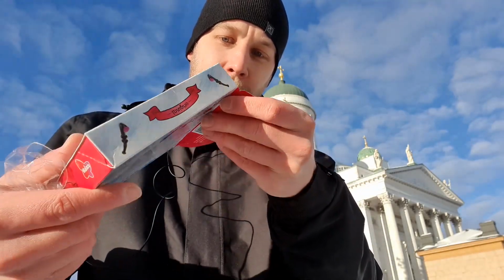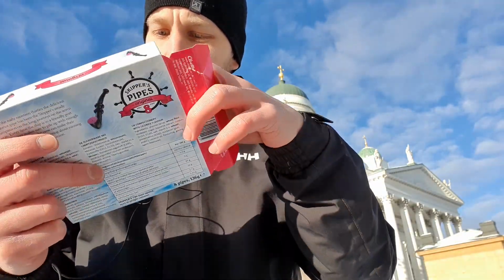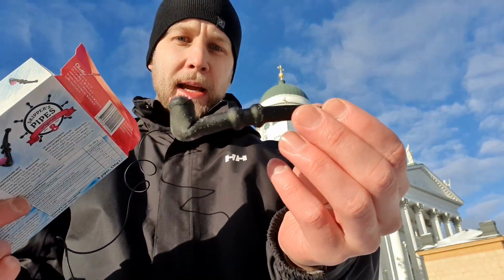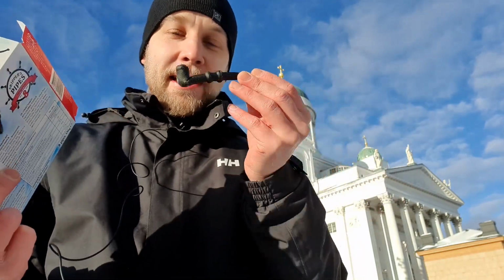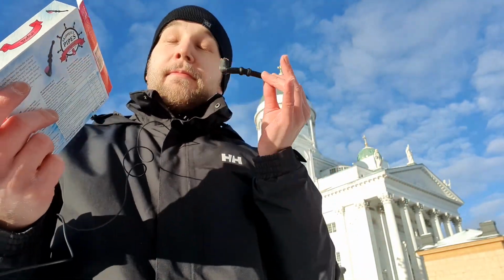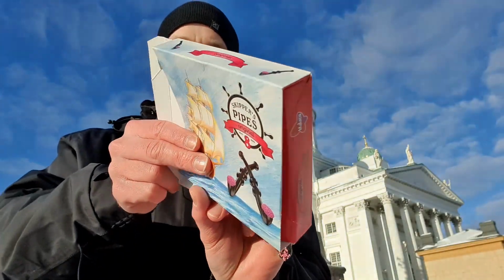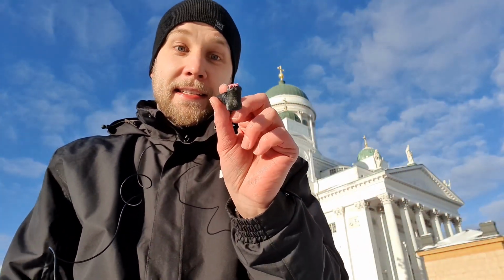Oh, let's see what they have. Look! So it comes with 8 different pipes. And here we have one. Look at this. These aromas are making my mind dizzy. Oh yeah. Skipper's pipe made by Cloetta Corporation. Let's take a sample. Okay, shall we?